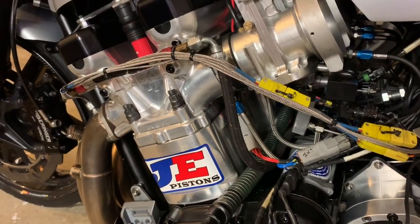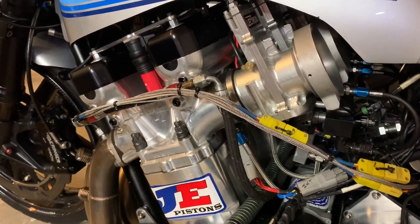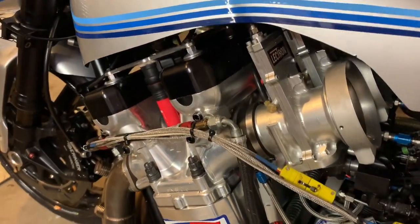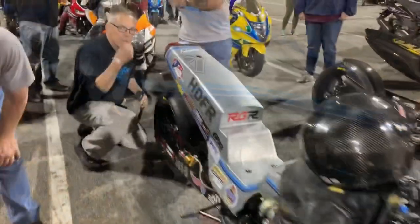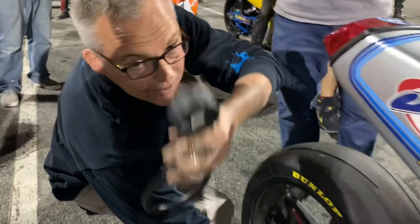We ended up replacing the train. We nicked the shift fork air. But other than that, top end wise, it's been solid. Pistons have been in the bike since the beginning of the season.